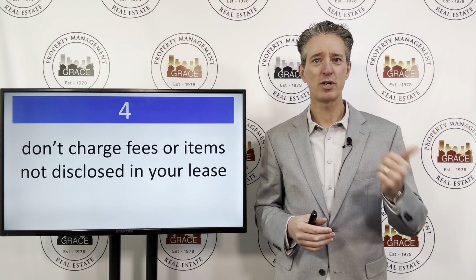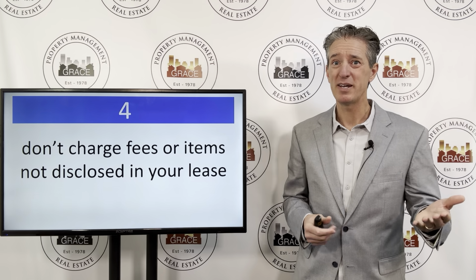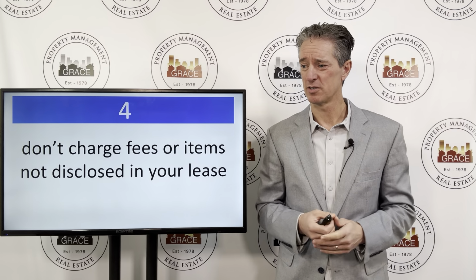That includes things like rekeying. It includes things like maybe overboard cleaning fees that should be considered wear and tear that you're charging as damage. You've got to be so cautious on this stuff.